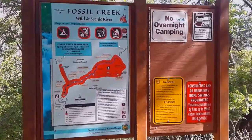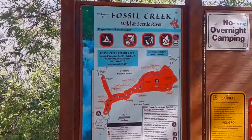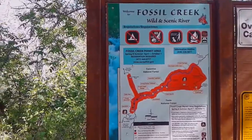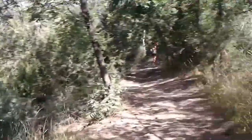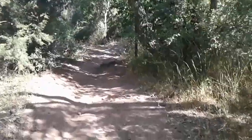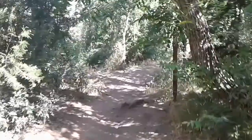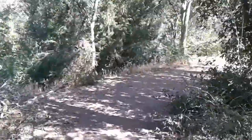Alright, today we are at Fossil Creek Wild and Scenic River in central Arizona, and we're about to descend down a trail here to the waterfalls. I'm Paul, your host, and I'm with my daughter Cayman and her friend Gabby. So this is the trail leading down to the creek side and eventually up to a waterfall.